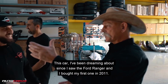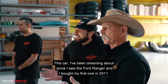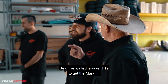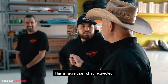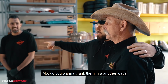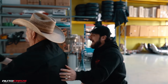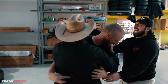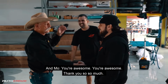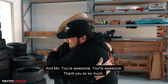I am shaking. This car I've been dreaming about since I saw the Ford Rangers and I bought my first one in 2011. And I've waited now till 19 to get the Mark III, to get it done, to bring it down here. This is more than what I expected. This is awesome. Do you want to thank him in another way? No, come here, boys. And Mo, you are awesome. You are awesome. Thank you so much.